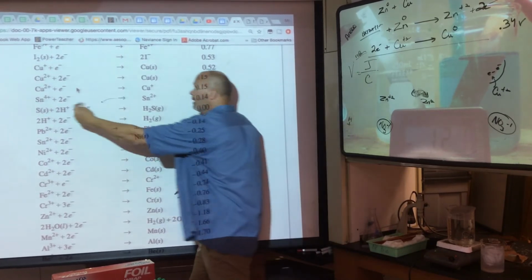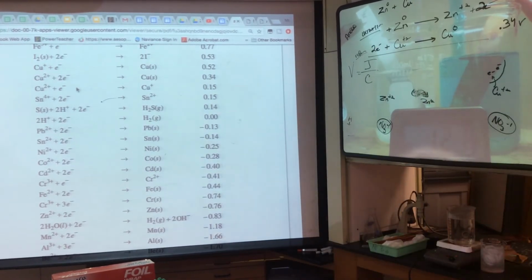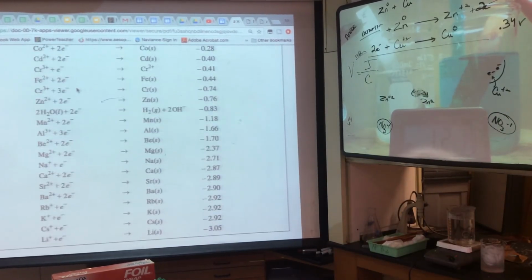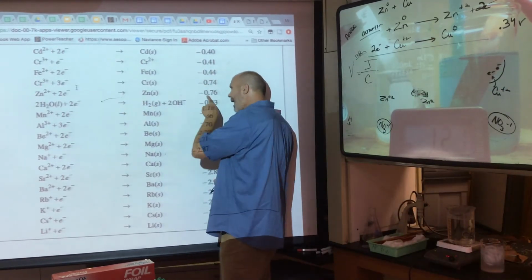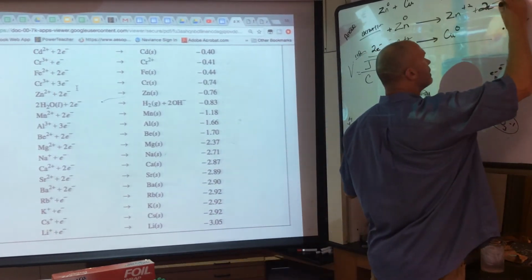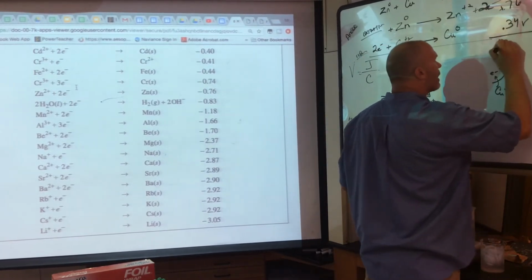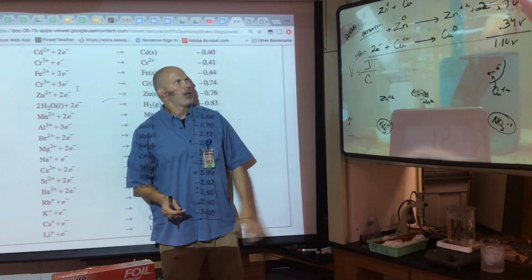But now I find who got reduced. Zinc. That one I have to flip. The oxidation I flip. So zinc goes this way, and I flip the sign: positive 0.76. Add them together, and that's where I get my 1.10 volts. That's how you should do your business, okay?